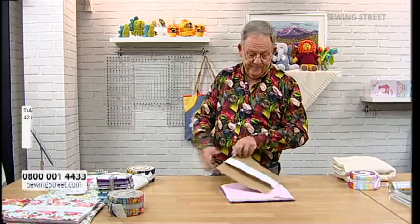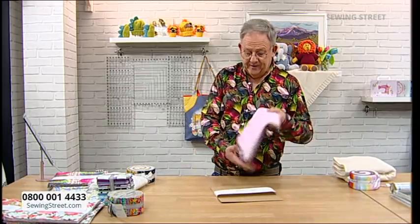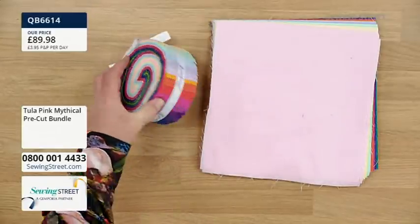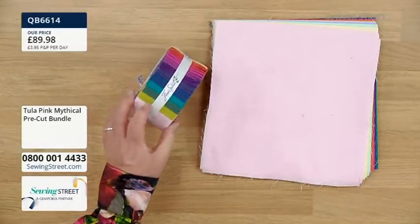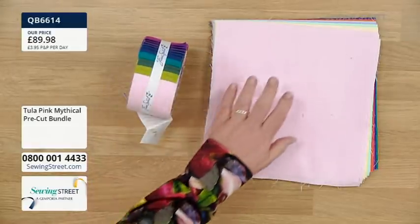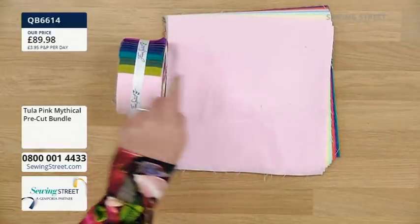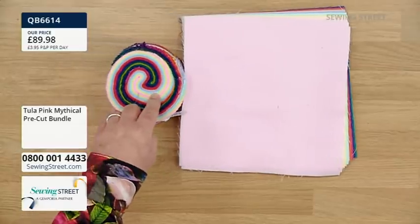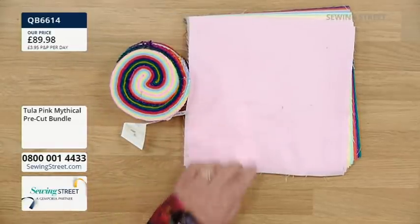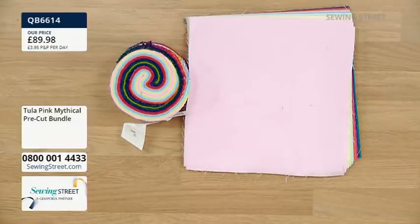Now, I've got a bundle here. We've got the 10-inch charm pack, and look at this. I'm not going to open it because it's the same colours. I don't think I'd be able to open that because I just want to keep it like that. So we're going to do a deal. If you bought this and this together yesterday, or after midnight tonight, you will pay £89.98. If you buy it before midnight tonight, however, it's a Hayley special.